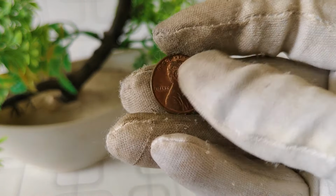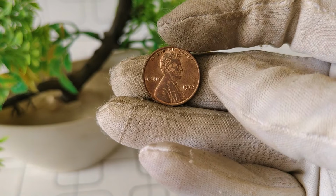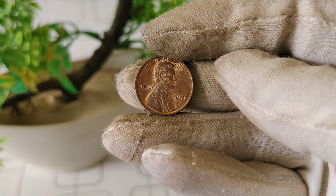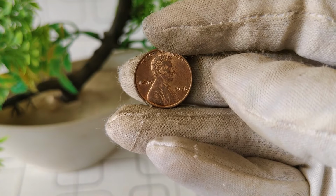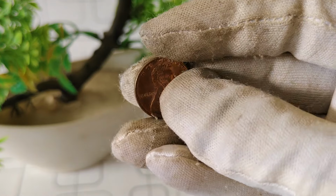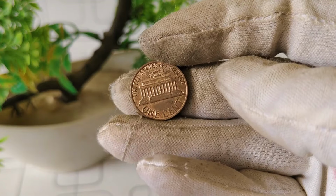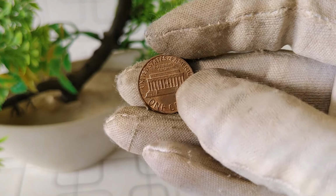First off, let's take a closer look at this coin. Minted in 1978, it features a profile of the 16th President of the United States, Abraham Lincoln, on the obverse side, with the word Liberty inscribed above his portrait. On the reverse side, we have the Lincoln Memorial, a symbol of unity and democracy.